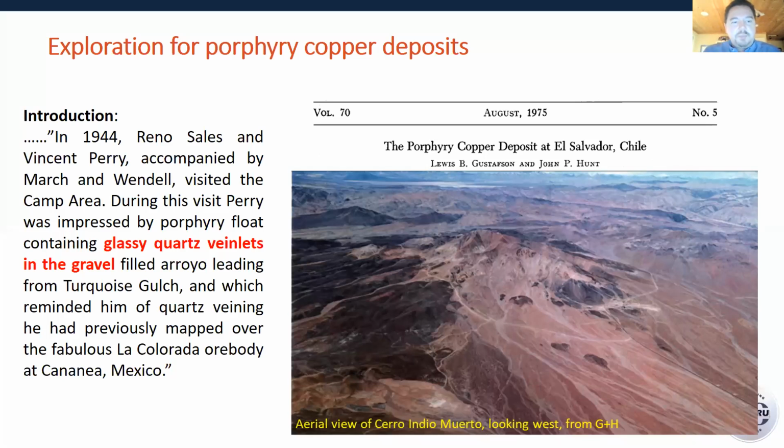But the key point about this abstract is that the discovery of the porphyry copper deposit at El Salvador was based on the fact that the geologists doing the exploration work, boots on the ground, as it were, observed glassy quartz veinlets in the gravels and followed this up the ore leading to the Turquoise Gulch, which eventually led to the discovery of the large ore body that's been mined in the past and up to current times.